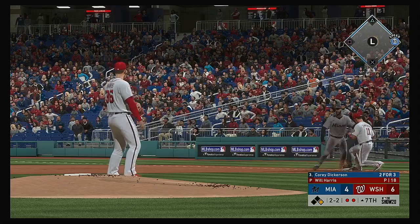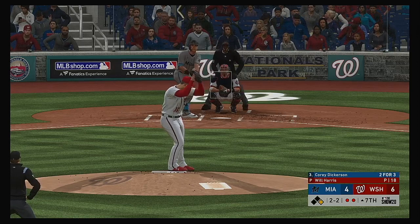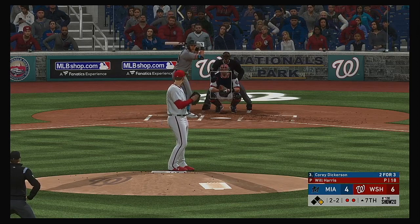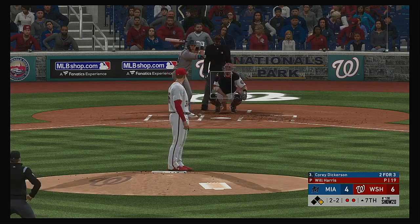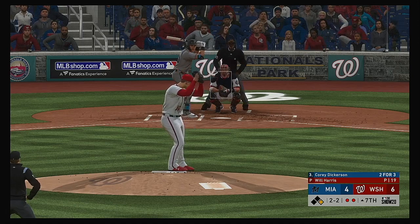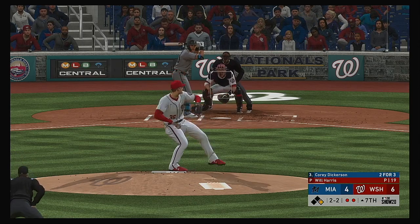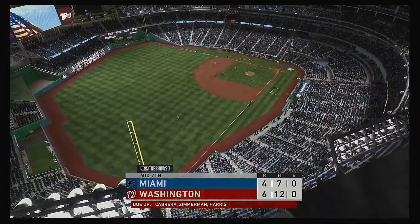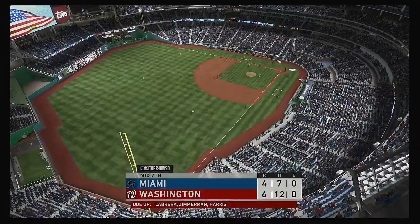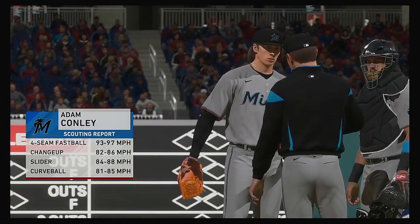Now a move over to first, and a dive, but he's back in there. And it's fouled away. The 2-2. Runners on the move for second. Swung on and missed. He got him on strikes. Adam Conley gets the call from the pen to take over on the mound and start the home seventh.